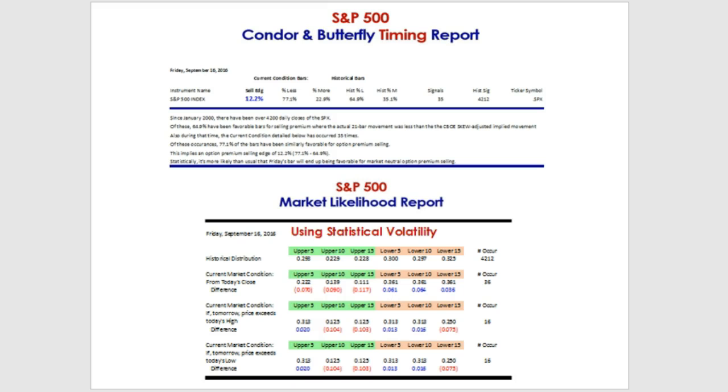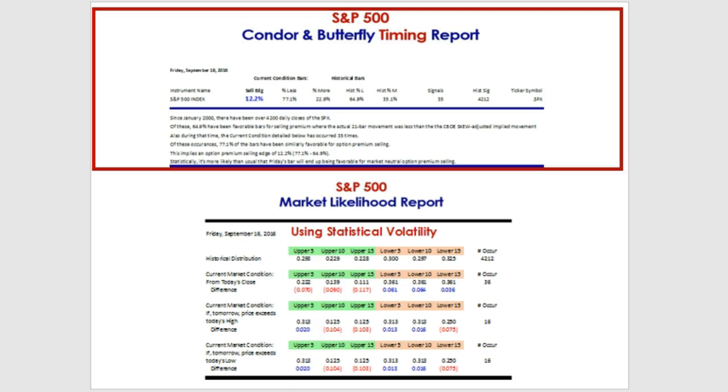We have two reports for you here today. We'll take a look at the first one, the Condor and Butterfly Timing Report. This is an advanced report for those that like to do range trading strategies in options called butterflies and condors. It's a way of collecting options premium in a market neutral fashion, and you typically want the market to trade in a range rather than going crazy and going in either direction radically. And so we have a timing report to help you ascertain whether now is a good time to contemplate these kinds of strategies given the market condition as of Friday.